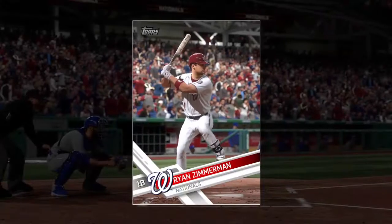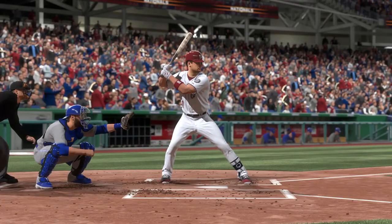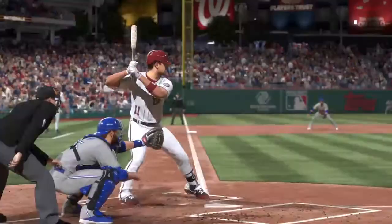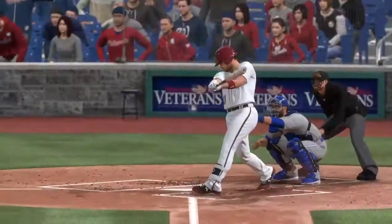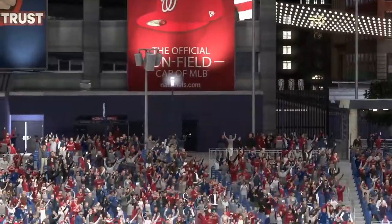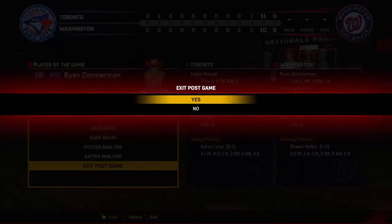As we wrap this one up tonight, it's time to show our appreciation for the man you see there, Ryan Zimmerman. He's our top player of the game. Yeah, he played a nice game out there, as did some of his teammates, but he seemed to be the biggest difference maker, so he gets the nod in this one. The final line score for the ball game.